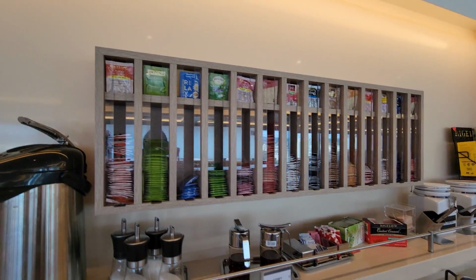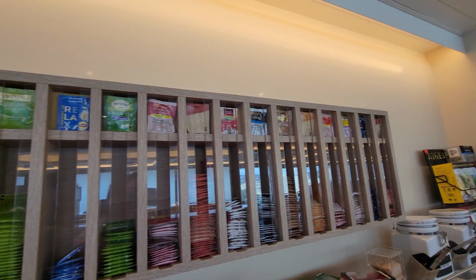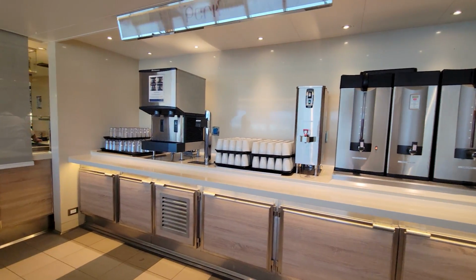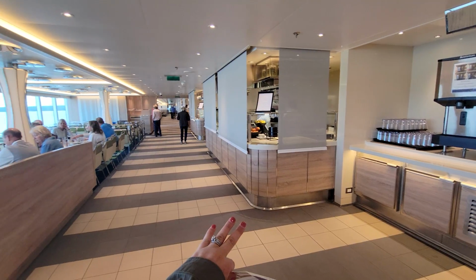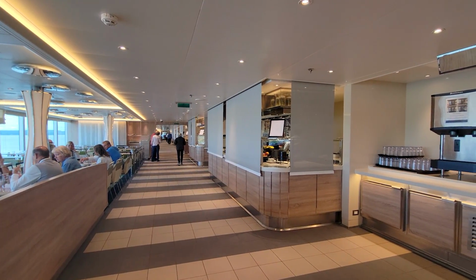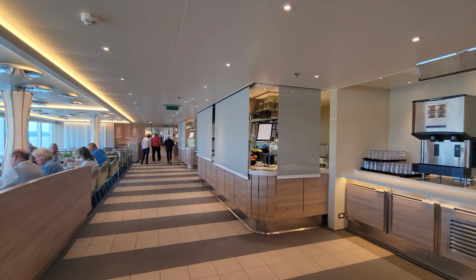And then the servers will come around, the crew members will come by and ask if I would like any water and coffee and juice and things of that sort. So I enjoyed that they were able to serve us and help us, and that was really fabulous to make the morning seamless, but it actually really did confuse me at first glance.